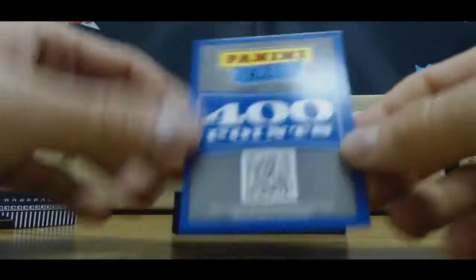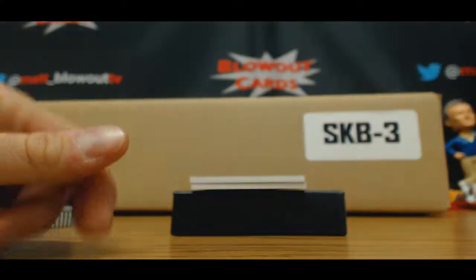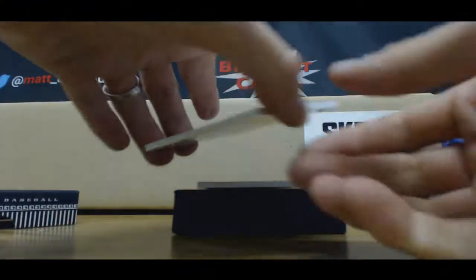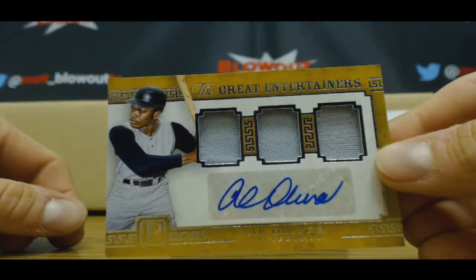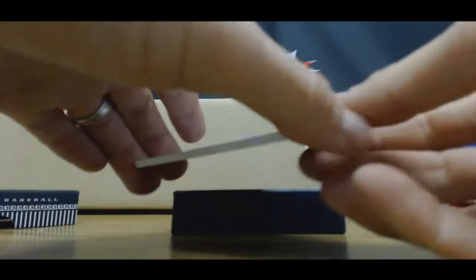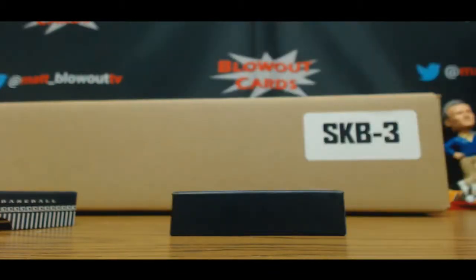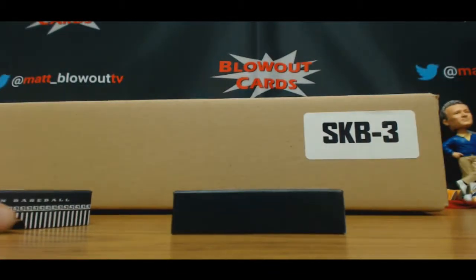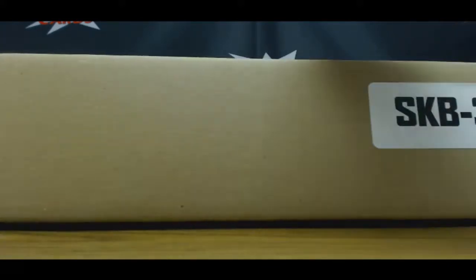Everybody's favorite here. Panini Rewards points, 400. Triple jersey autograph, Al Oliver. Pirates to 99. And Big Cat, Andres Galarraga. Triple jersey autograph. That one's numbered to 199. Okay. Move on to the Sport Kings.